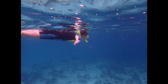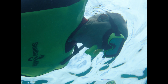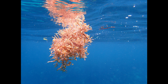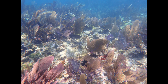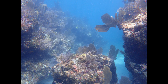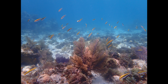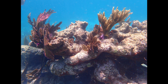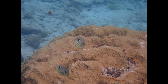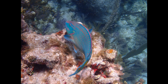The reason most people come to Key Largo, including ourselves, is for snorkeling at the John Pennekamp Coral Reef State Park. It is our nation's first underwater state park and holds an area of about 70 nautical square miles. Within this park is an incredible amount of biodiversity.